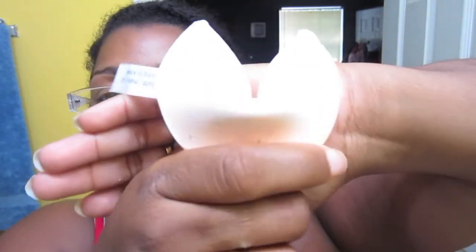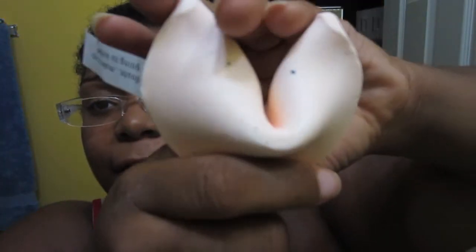But this is my absolute favorite thing, and the company is called Fortune Cookie Soap. And so this is the soap, and this is the cutest little thing ever. It's in the shape of a fortune cookie, and it comes with a fortune. And my fortune was, when in doubt, make it up, who's going to know? So I just thought that was so flipping cute, my fortune.